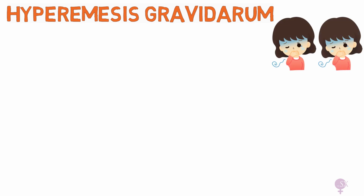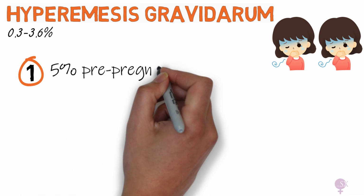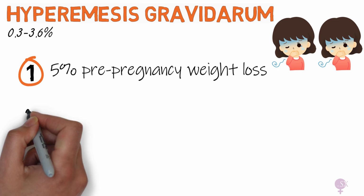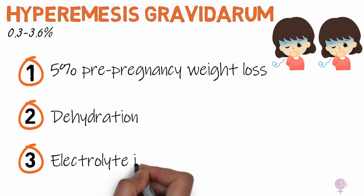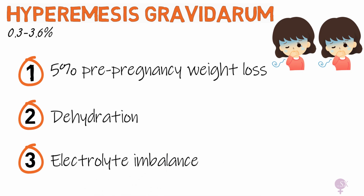This refers to a severe form of nausea and vomiting in pregnancy, occurring in 0.3 to 3.6% of pregnant women. It is diagnosed when a woman has excessive nausea and vomiting associated with weight loss of more than 5% of her pre-pregnancy weight, dehydration, and electrolyte imbalance. We'll be going into the specifics of these a bit later on.